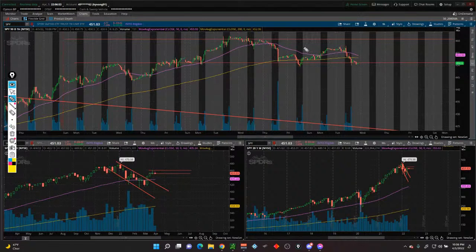to the upside. Or if you're thinking that this is making lower highs, that this is going to continue to the downside, right? So that's one way to look at it. It's two ways, another way to look at it. How you play it is really up to you, right?